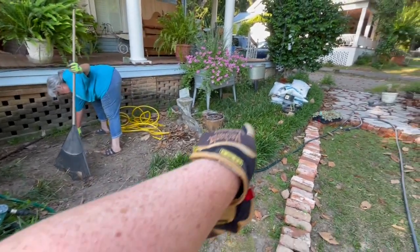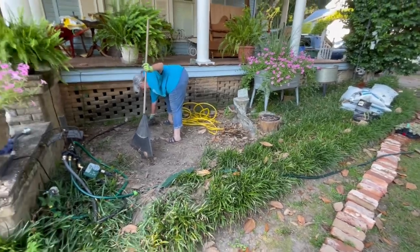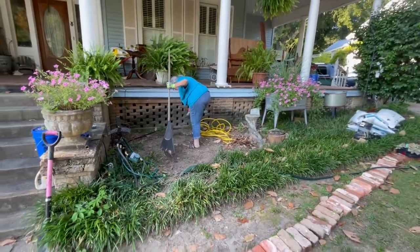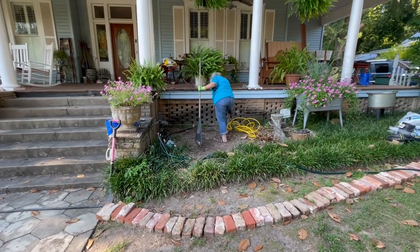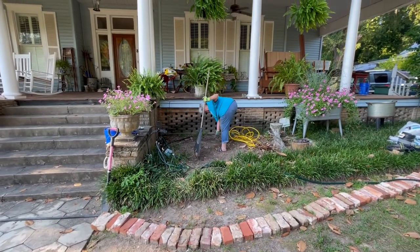And of course, all this monkey grass is going to be taken out. So right now we're just kind of cleaning the space out. And then we are going to start planting the gardenias.